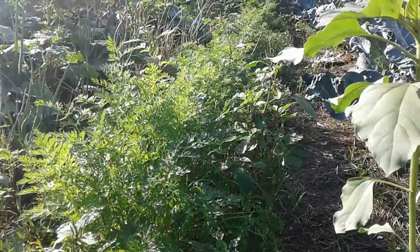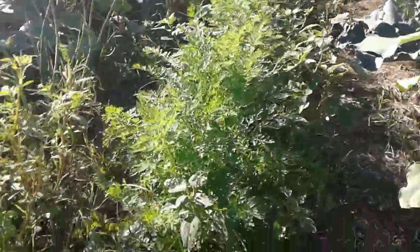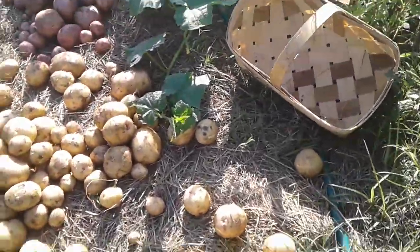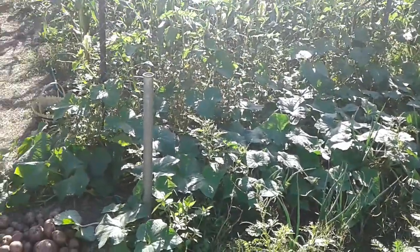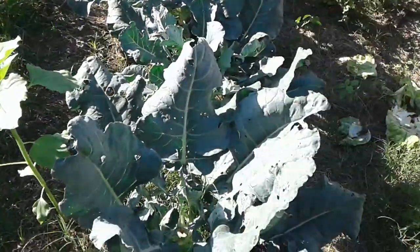And my carrots, you can see in here, along with the pigweed. But the carrots are doing fine. Now, I didn't use any fertilizer on these potatoes. Basically my chickens and the mulch. So I didn't use any kind of chemical fertilizer.